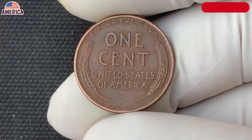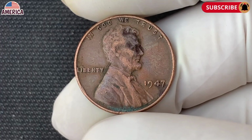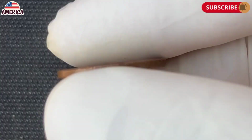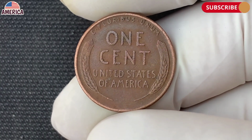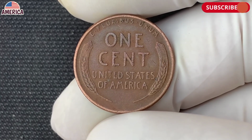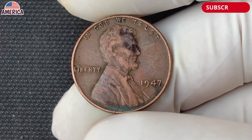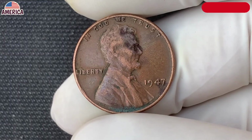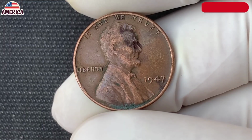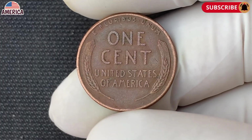But the magic lies in the details, in the rare errors, varieties, and pristine condition that turn this 1-cent piece into a collector's dream. One of the most exciting varieties of the 1947 penny is the double die obverse, also known as a DDO. This is a result of a slight misalignment during the die creation process. If you inspect the coin closely, especially the words Liberty, In God We Trust, and the date 1947, you might spot slight shadowing, ghosting, or thickened letters. That's a clear sign of doubling. The stronger and more dramatic the doubling, the more valuable the coin becomes. Collectors are always on the hunt for well-defined double dies, especially from this era.